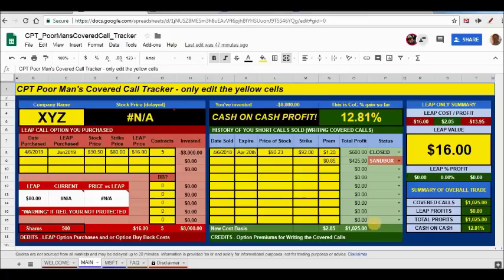Like I've always told you, you have to keep the numbers in front of you. And when you're working with leaps and selling near-term covered calls, you need to know when you're profitable, when your leap is profitable. This is about using this strategy successfully and treating it like a business. You need to treat this like a business so you're always looking to up your game.